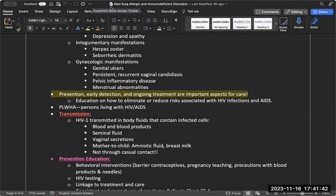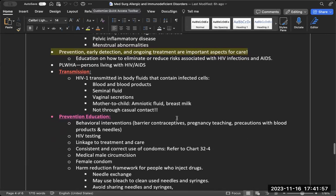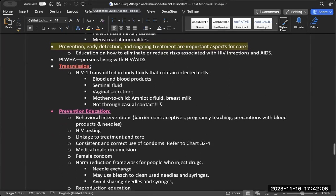HIV. Sadly, there's nothing that we could do to cure HIV or AIDS. We just want to try to take early actions to prevent it because prevention, early detection, and ongoing treatment are really important for managing HIV. So we want to teach our patient how to eliminate and reduce these risks associated with HIV and AIDS. And PLWHA just stands for person living with HIV and AIDS.